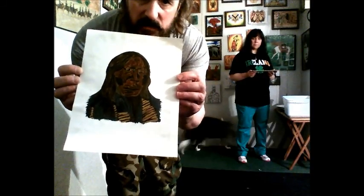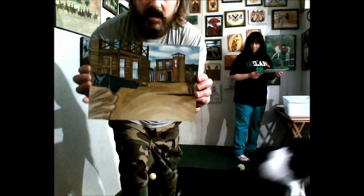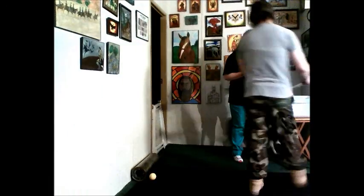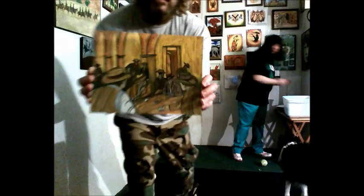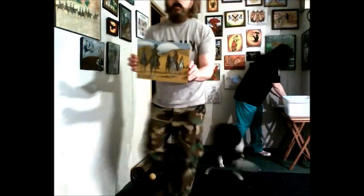I did this for Dr. Daniel's class. It's a famous Indian, Native American. Okay, this is from Back to the Future, when they had a shootout in town. These are some local horses from this area, watercolor. This is a scene from a Sam Peckinpah movie. Also a scene from some Sam Peckinpah movie.